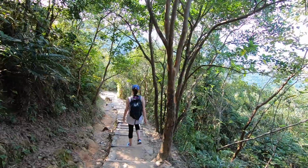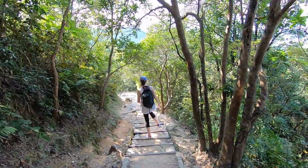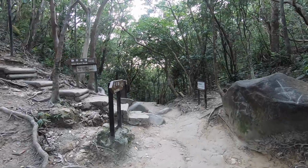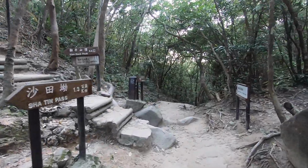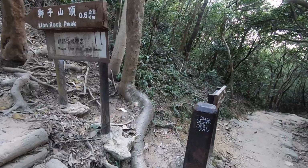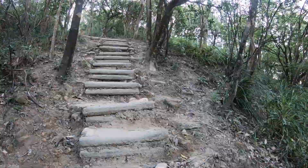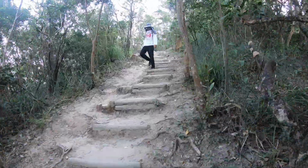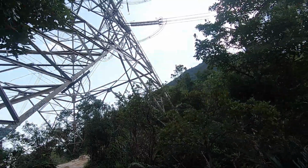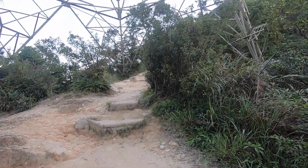At one point, the trail starts going down again. Don't be alarmed, you're still going the right way. You'll see a sign for Beacon Hill, follow that, and then finally you'll come across this sign that says Lion Rock Peak. Head up those steps. You'll see this tower. That's a good sign. Go under the tower. Random, but it's helpful.